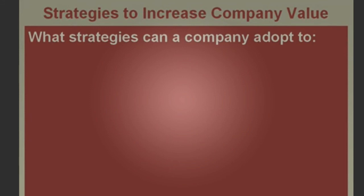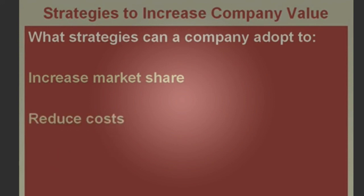There are a lot of ways, but we're going to focus on three ways. Ways to increase market share, ways to reduce cost and eliminate inefficiency, and ways to increase profitability. So, what strategies can a company adopt to increase market share, reduce costs, increase profitability? Do you buy that any one or a combination of all these strategies will increase stock price and therefore increase the value of the company?